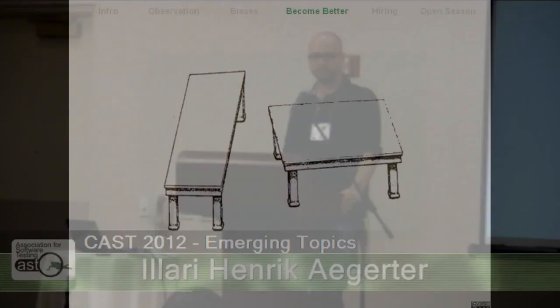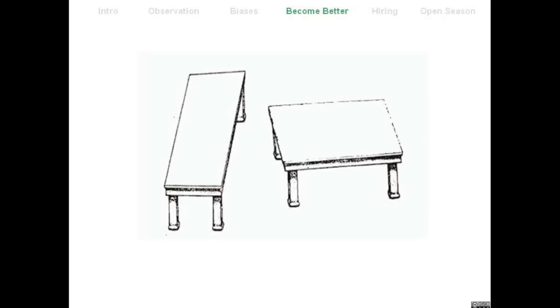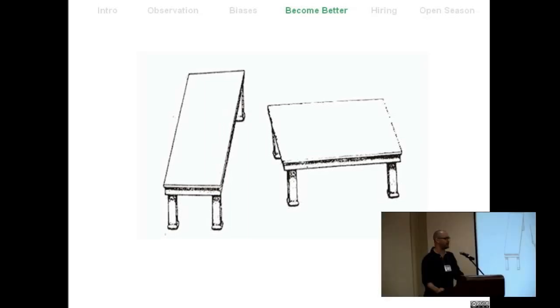The left one. Okay. Now I didn't ask which of the tables is longer. I asked which of the rectangles is longer. They're actually matching completely. They're the same length and the same width. If you put them one on top of the other, it's the same thing.